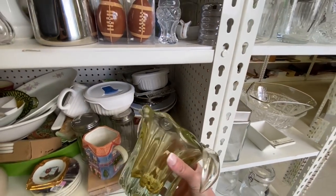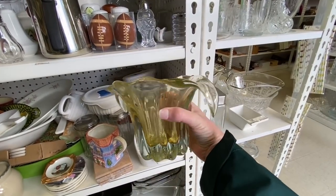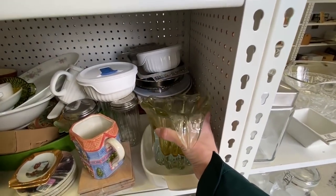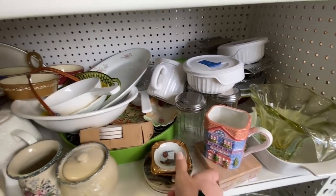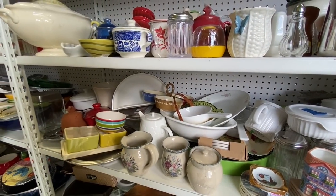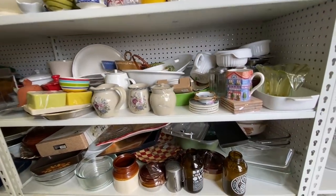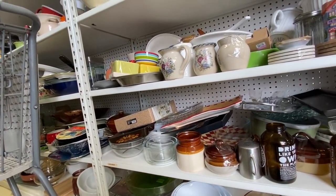Like this yellow art glass. Isn't this gorgeous? I have sold some really pretty art glass and made a really good profit on it on my Etsy, but Etsy is just not my favorite thing in the world to do. I do have stuff to list, but it's very time consuming, and I'd rather just be out thrifting and hanging out with my family, you know?